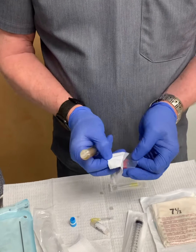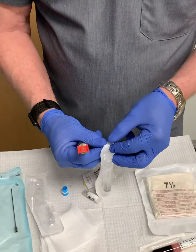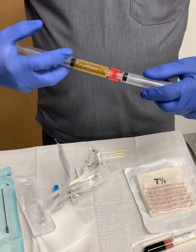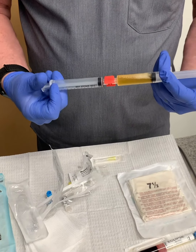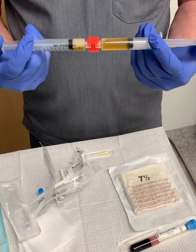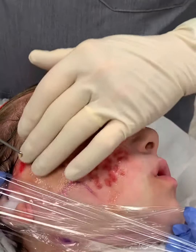Once we have aspirated the stem cells into the PRP that we have collected, then we will put a sterile connector between two syringes and we mix that product together to make sure that we have a uniform product containing both platelet-rich plasma and the WJ flow mesenchymal stem cell tissue. We then put on a blunt cannula.